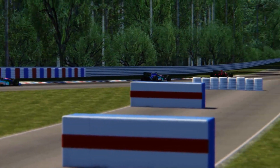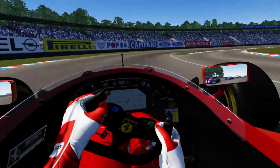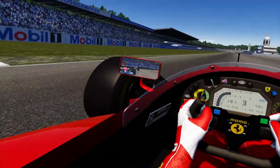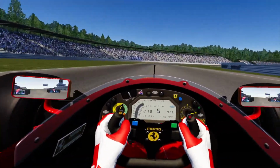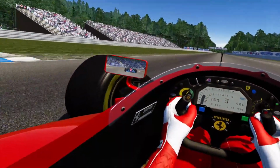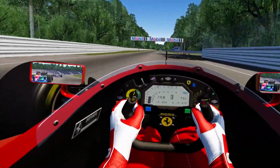Now, go for the stadium section for the final time. I've actually really enjoyed this race. This has actually been really fun. Oh, as we come around the final corner. And across the line. Nice. That was really, really fun. I was half expecting everything to go wrong, but it didn't.